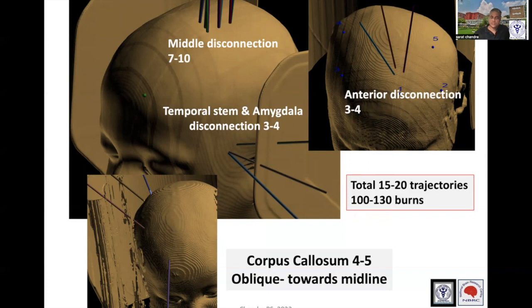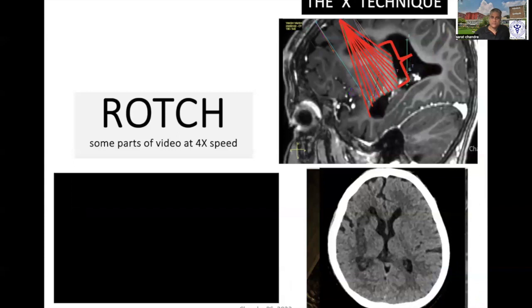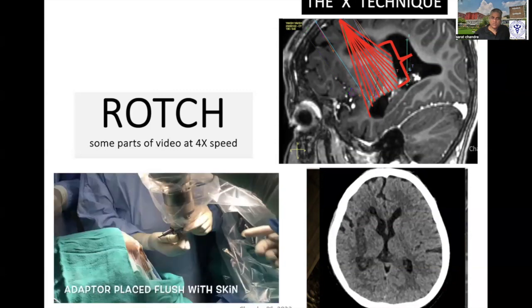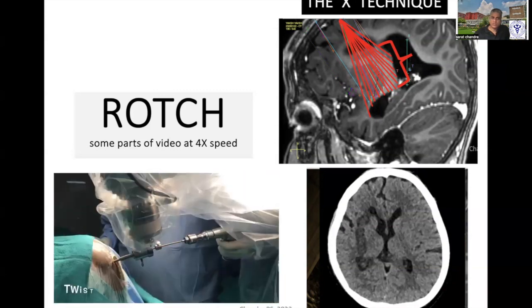Of course, before we did this, we applied for ethics committee clearance. We got the clearance. And we developed this X technique, whereby through a single twist hole, we could establish multiple diverging trajectories, which could provide a complete planar disconnection, producing this beautiful hemispheric disconnection. Now, I'll show you the technique. When you see the surgery, it's not much. It's only the planning, which is very, very important.